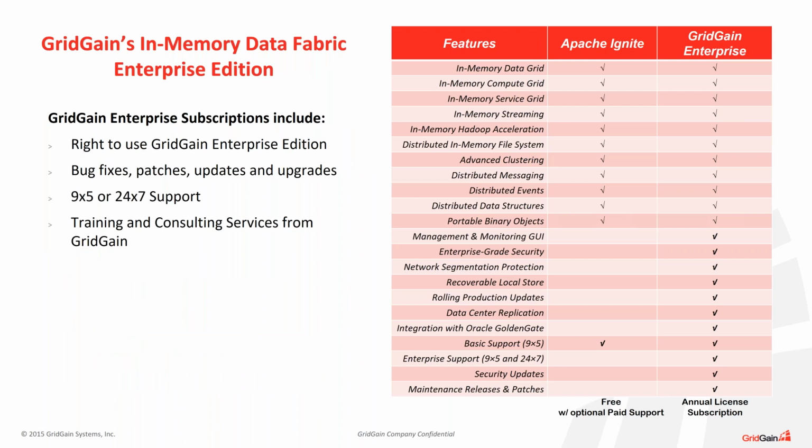Basically, this summarizes what Apache Ignite is and what GridGain is. So all those grids that I mentioned, in-memory grid, compute grid, service grid, streaming, all of this is available with Apache Ignite. But where GridGain Enterprise comes in, there are additional management and monitoring GUIs.